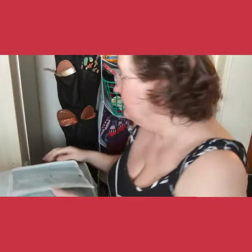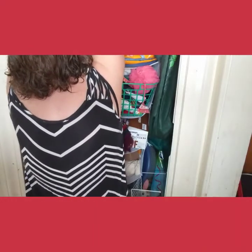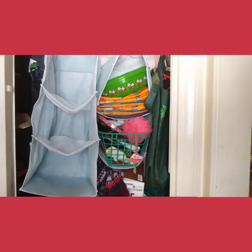This is a smaller one, so I'm going to have more room below it. I'm going to move the shoehorn over to the side because I keep my flip-flops, when they're not in season, in slippers. I have my back to you, and now it's completely empty, and I can touch up the clutter.